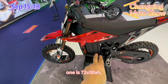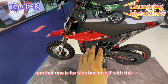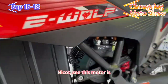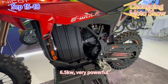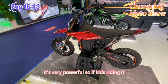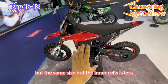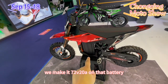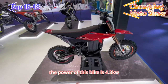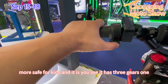The battery has two options. One is 72 volt, 30 amps, and with this battery the motor is 4.5 kilowatt, very powerful. Even adults riding it find it very powerful. Another one is for kids: a battery of the same size but with fewer inner cells. We make it 72 volt, 20 amps, and with that battery the power of this bike is 4.3 kilowatt, so it is safer for kids.